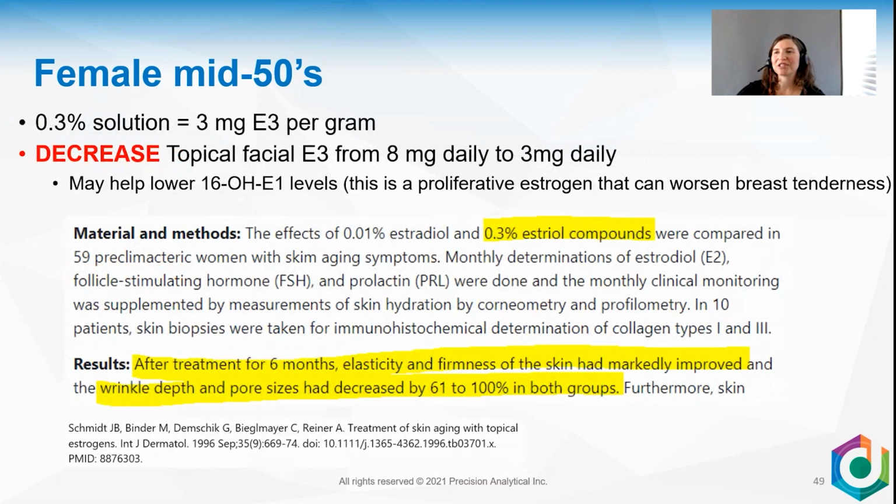And then, of course, she was using a really high estriol cream on her face. A lot of women will use this. It's almost like an anti-aging cream. It can help with wrinkles, for example. There's some research that a 0.3% estriol cream can help with elasticity, firmness, wrinkles. And so this 0.3% solution is 3 milligrams per gram.